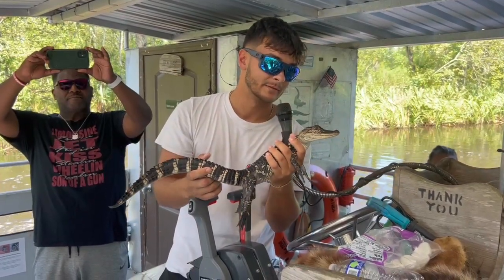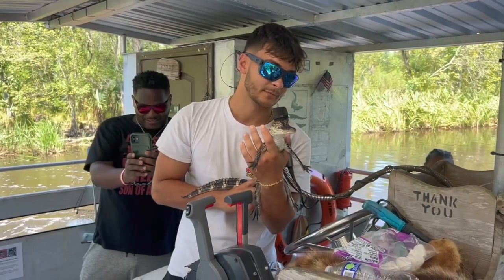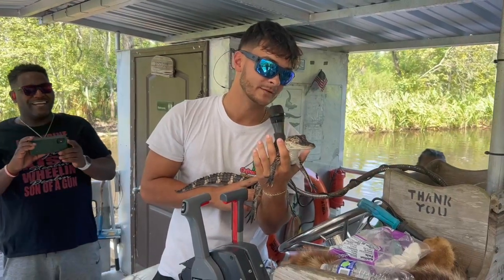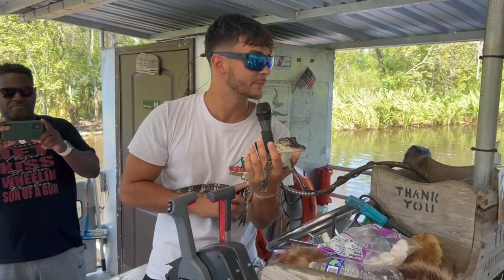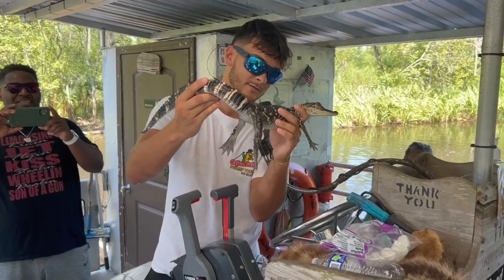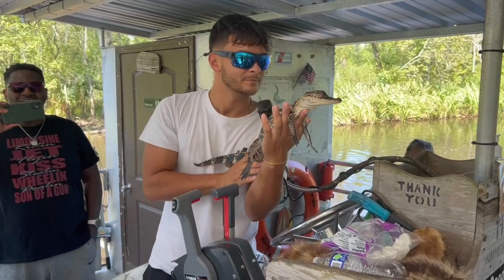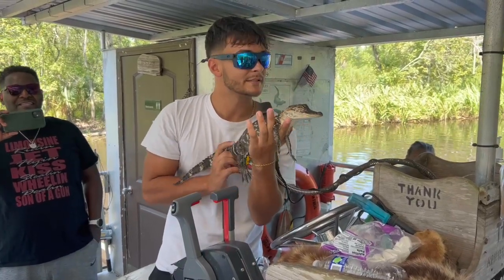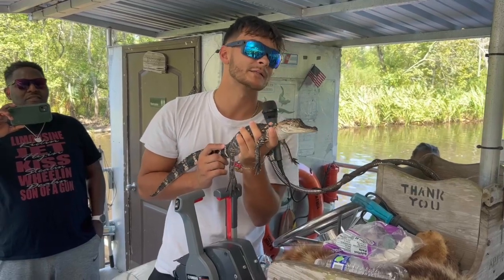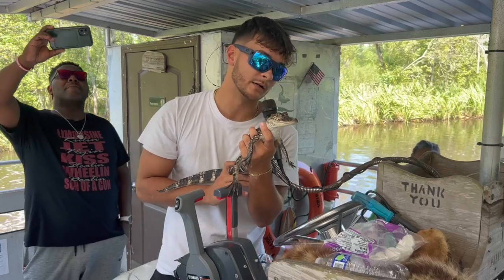Whenever little Jimmy gets to be about 4 foot long, he's gonna go back into the wild. But in the meantime, I gotta raise little Jimmy to be a man. So I like to feed him crawfish, minnows, perch, and chicken every single night. You see that big belly he got on him right there? Oh yeah, absolutely. The reason I like to keep him on a natural good diet like that is because whenever I release him back into the wild, he's not just looking for things that's not out there. He's looking for the good stuff.